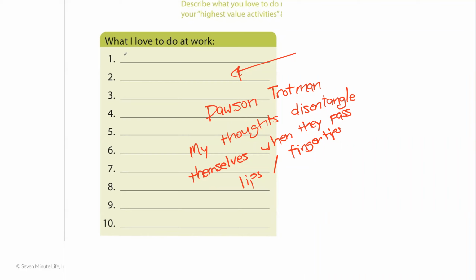What do you love to do at work? Well, let's say that you love to teach or that you love to be part of a team. Even as you're physically writing that down, you are connecting with that. You're experiencing it. And so be sure to write things down.